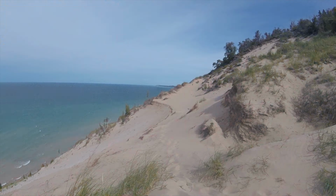Number 3, as we're working our way down south, is the Nordhouse Dunes. Here's the problem with this one. I don't actually have any footage of the Nordhouse Dunes because that's typically where I go to just unwind. I don't really ever bring anything. It is the most rustic version of dune hiking that I've ever experienced.